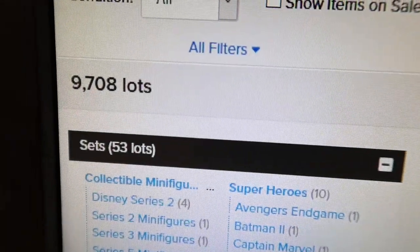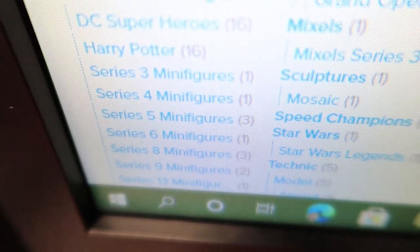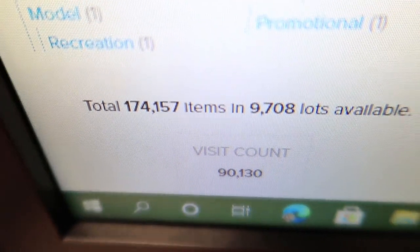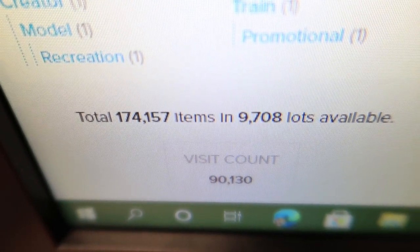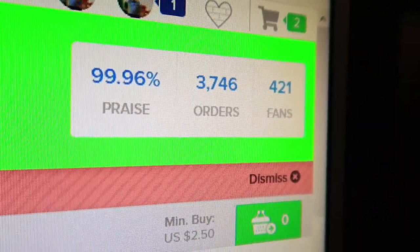Alright, got an hour left of the day on Friday, so I might get a few things done more, but just the check of everything, if I can get to it. There you go, 174 and 9,708. 3,746 orders.